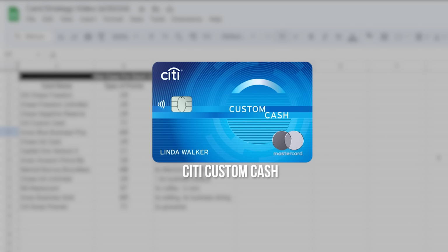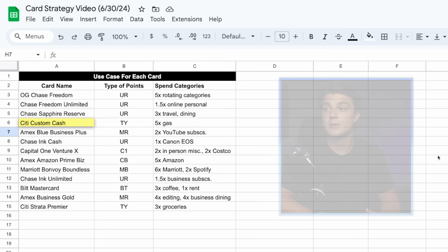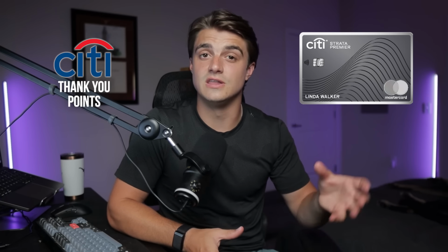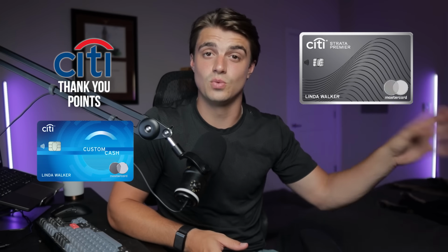Then we have the Citi Custom Cash, which I recently swapped back into my setup to give me 5x back on gas purchases. And I swapped it back in because I now have the Citi Strata Premier, which allows me to use the Citi ThankYou points I earn on the Custom Cash with Citi's transfer partners. Before that, I was using my Amex Business Gold card for 4x back on gas purchases, but now that card's being utilized in other ways.